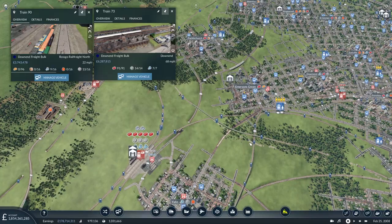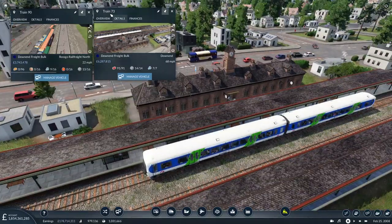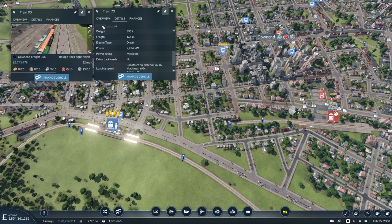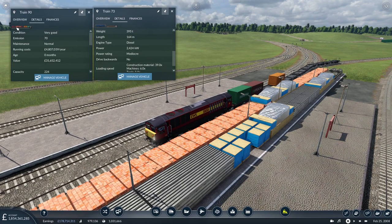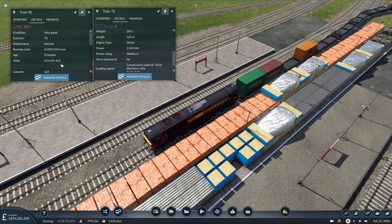Anyway, what I've done here is I am replacing these lovely old trains. Where is it? Oh, you're underground still. Of course you are. Yes, you're coming out here, which is a 56, is it? 56 and some old multi-purpose wagons. I'm replacing it with a proper and somewhat more modern 58, if I remember that right, and proper containers, which have significantly more capacity, 224, as opposed to 112.